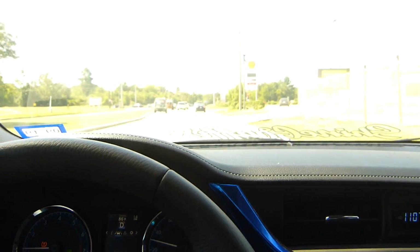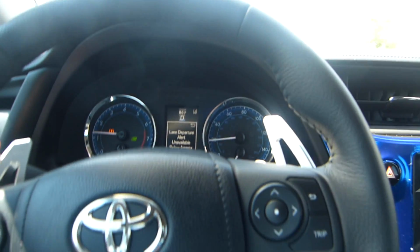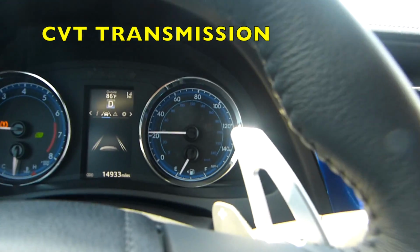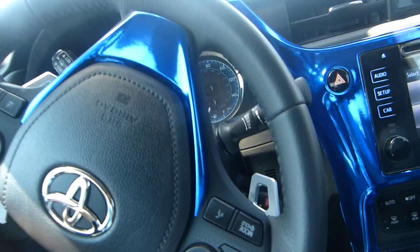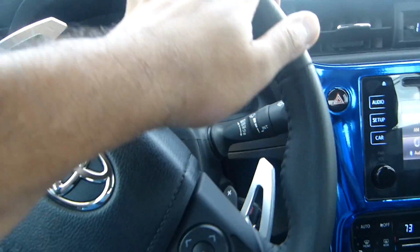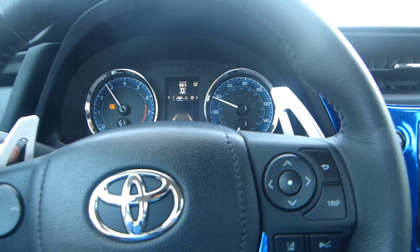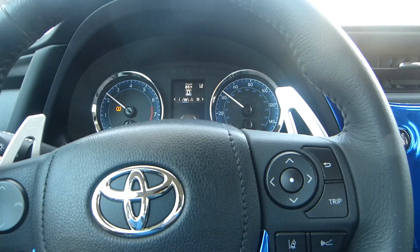Let's do it. Okay guys, for those of you that have a Corolla, the Corolla comes with the automatic transmission with paddle shifters. These are the paddle shifters. You can make the car like a manual, and you can change the gears with the paddle shifter. So that's what we're gonna try today, the paddle shifters.